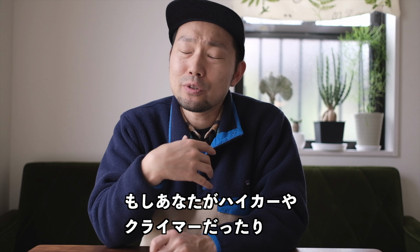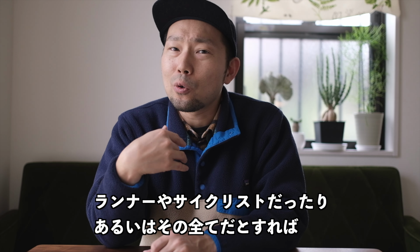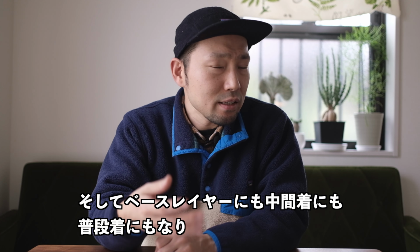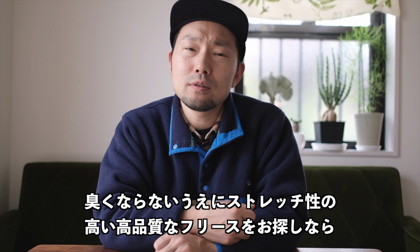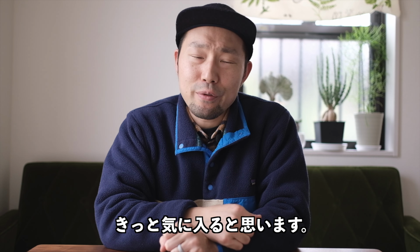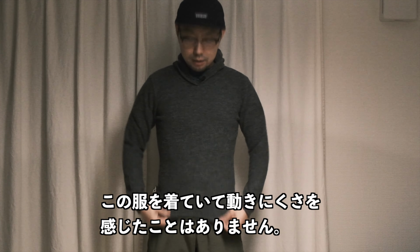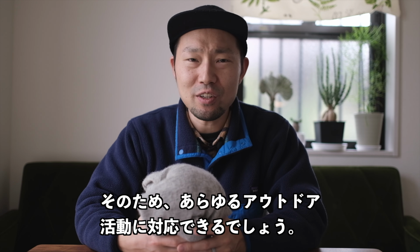But if you are a hiker, climber, runner, cyclist, or all of them, and if you want quality fleece that can work as a base layer, as a middle layer, and casual wear, that also doesn't stink and stretches very well, then you will like it. You will not regret it. This is such a versatile piece of gear. Basically it stretches very well, so it doesn't restrict my movement. So it works for many kinds of outdoor activities.